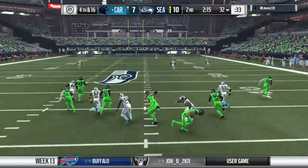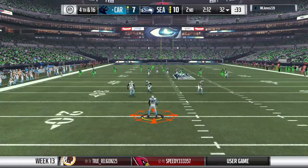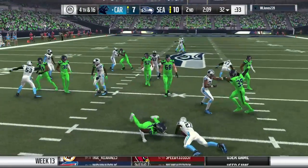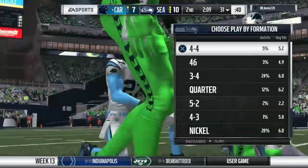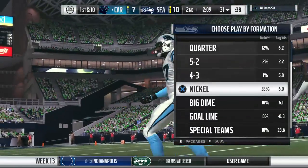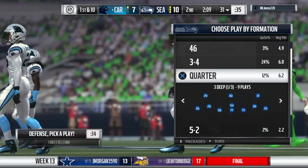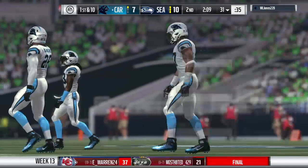First kick, 47. This one looks good as well. Here's Archer. Just a net of 34 there following a punt of 44 yards. And the offense will come back onto the field with a 1st and 10.